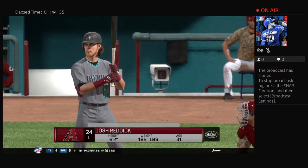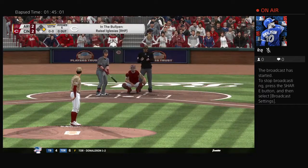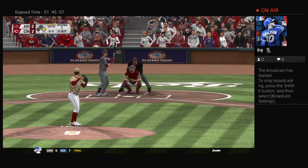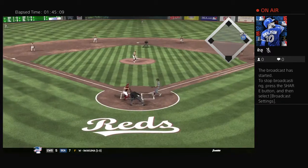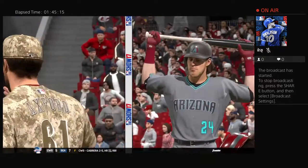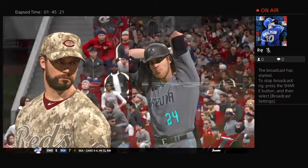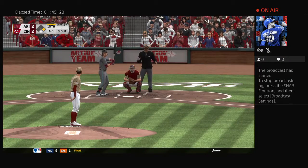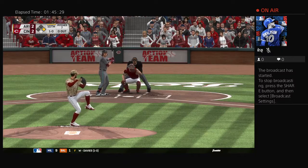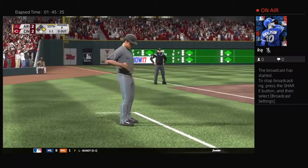Stepping in is Josh Reddick. Now action in the bullpen as their closer starts to get loose out there. Here's the first pitch. Pitch out. Nothing doing. The 1-0. And wow, a very high strike, but a strike nonetheless, and it's 1-1.